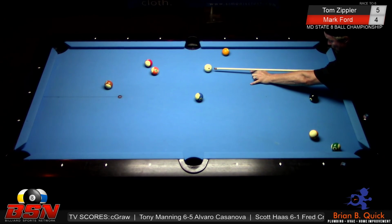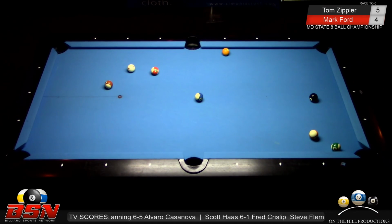So we're seeing a couple decisions from Zippler here. Keep him on the hill instead of finishing the match here.